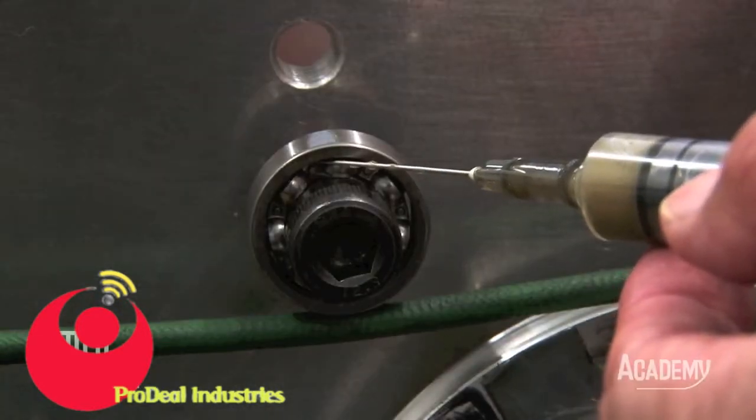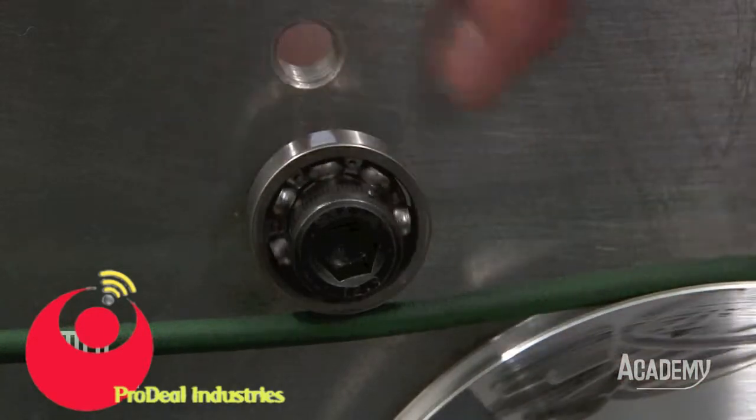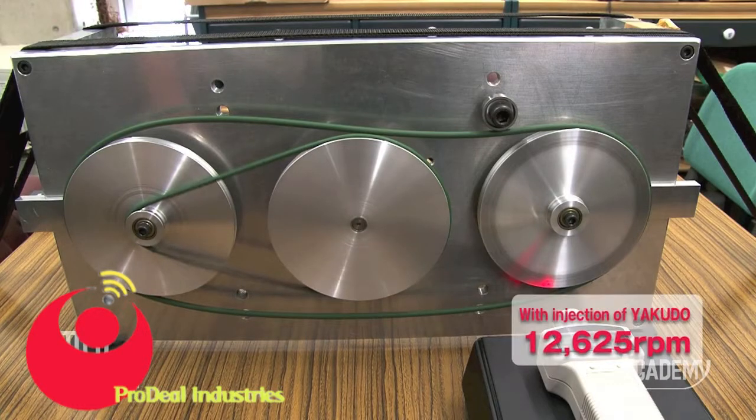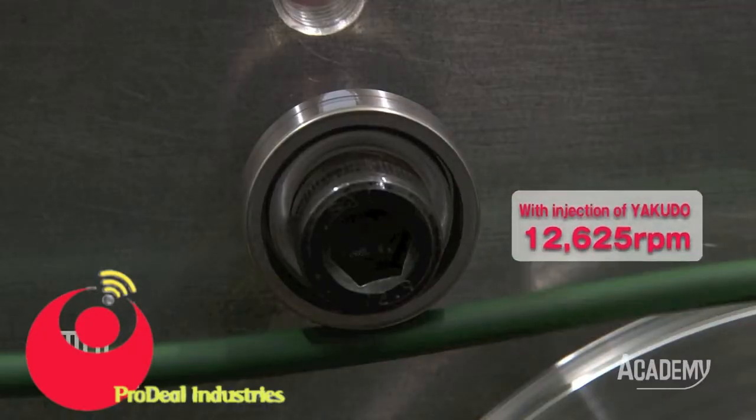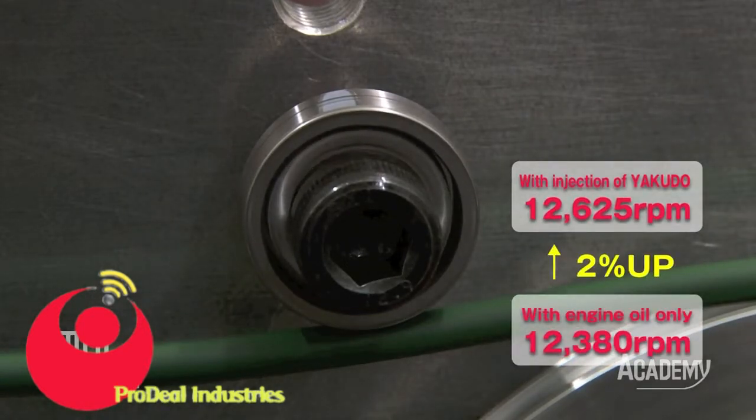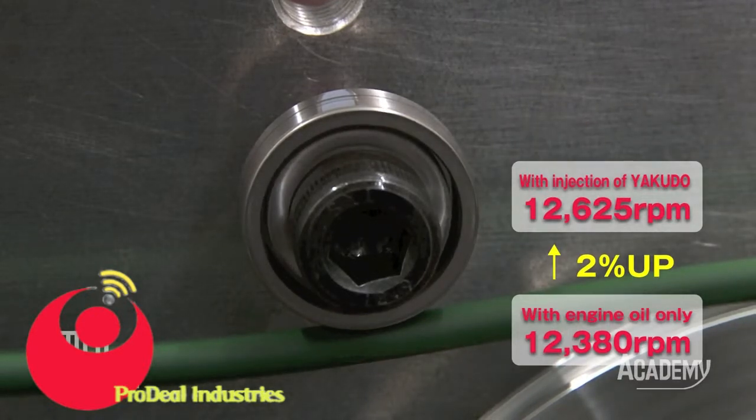Then, Yakudo is injected. How will the rotating speed change 10 minutes after injecting Yakudo? It has been increased to 12,625 RPM. The rotating speed was increased by 245 RPM just 10 minutes after the injection. That is an increase of 2%. This shows that the metal surface of the bearing was modified to be smooth with the use of Yakudo. In addition, you are probably aware that noise was also reduced.